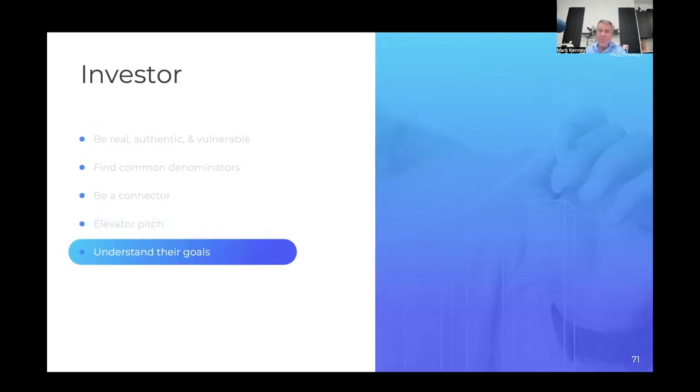Understand their goals. Does the investor have a tax issue they're trying to solve? Are they going to retire and want cash flow? If so, you shouldn't be putting them in a value-add, non-cash flow deal. Do they have other issues they're basically trying to solve? Understand their investment goals.